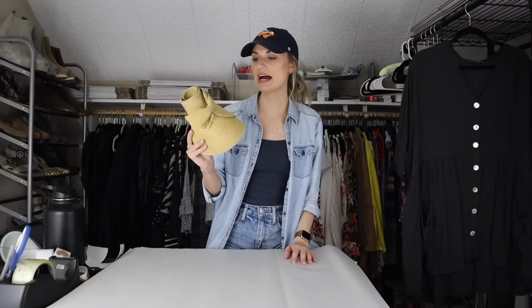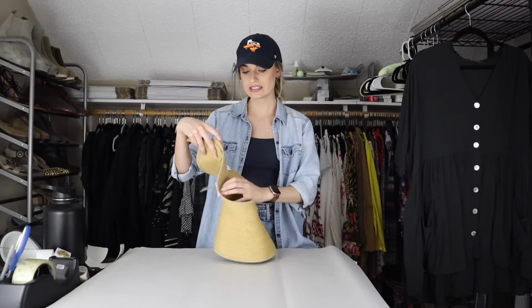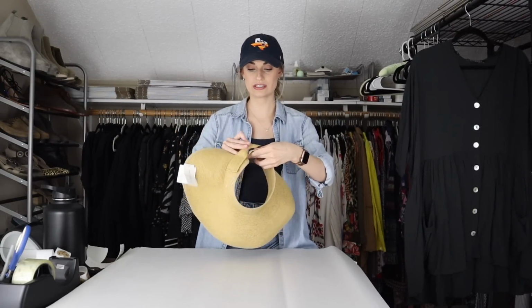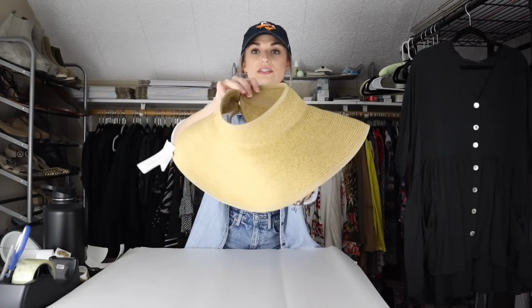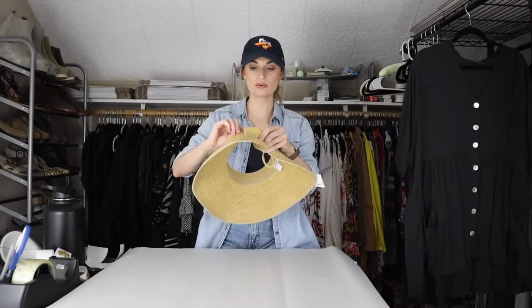Okay, now we have a hat. This is new, a tax from Croft & Barrow. It retailed for $26 from Kohl's. I just got it because obviously it is new. This is the season for it. It's very practical. So this is the front. This is the back with a little bow.